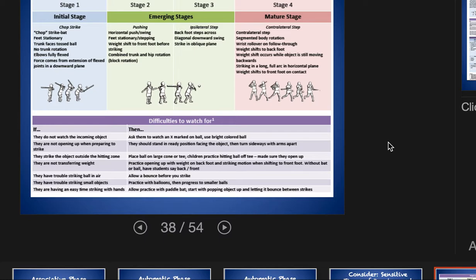So these are some sample posters of stages of motor development. This one is based on a striking activity. It looks like striking with a bat. In the initial stage, they're going to chop. It'll look very choppy. There's some if-then. If they're having difficulty watching the incoming object, then ask them to watch an X marked on the ball, or change the color of the ball or the size of the ball.